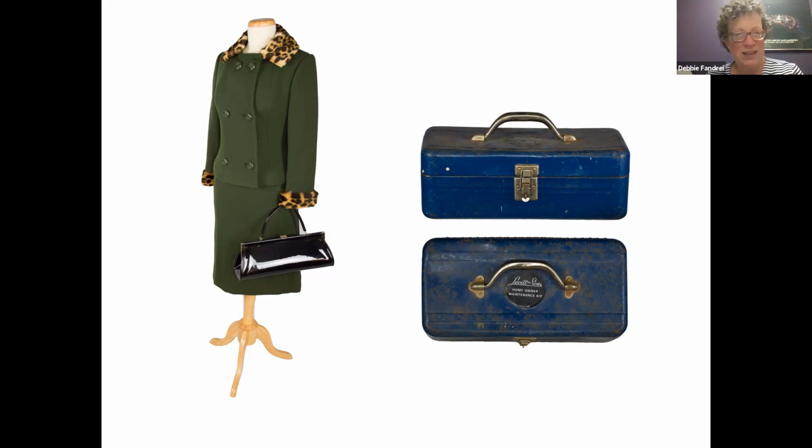The suit on the left was worn by a local resident to visit her husband on his leave during the middle of the Korean War. It was the first time she left the country.